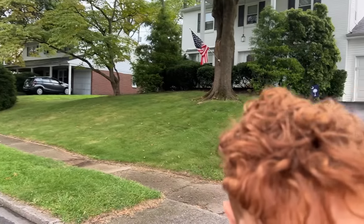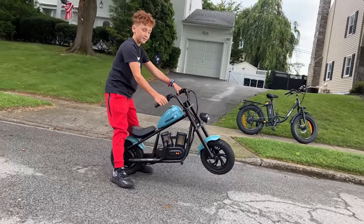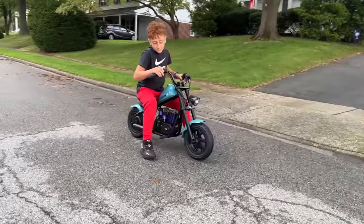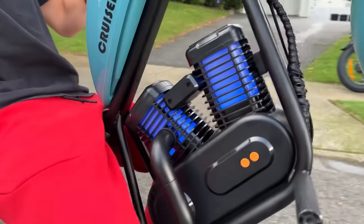You know, dirt bikes, all that's cool. But a chopper? You got wheelies on that, John? Damn, that John chopping hard. Look at the motor work.